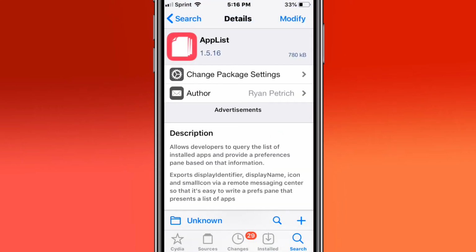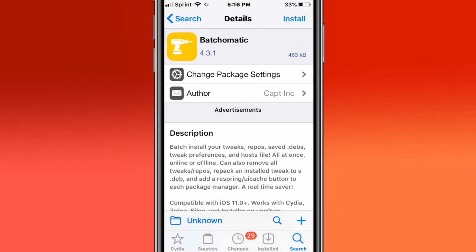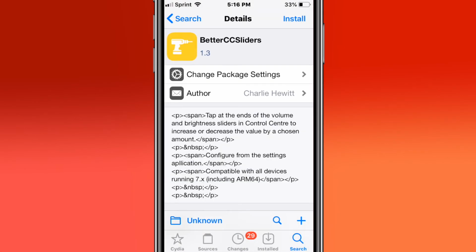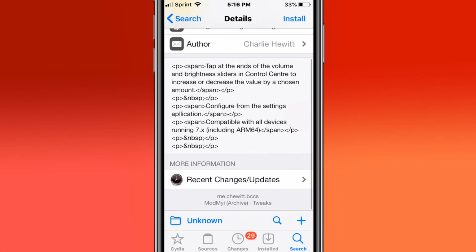This is called App List. A lot of extensions to read the list of installed apps. This is called Batchomatic, and batch store your tweaks, repos, saves, and .debs. And this is called Better CC Sliders. Tap at the end of the sliders at the Control Center and brighten the sliders, Control Center, increase or decrease the value by a chosen amount.